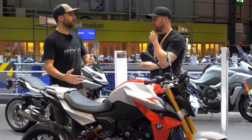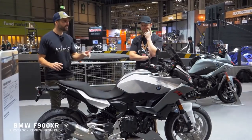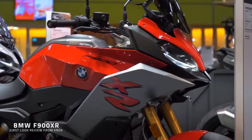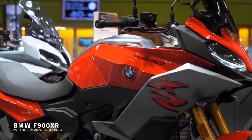What's also interesting, of course, is that this sister bike, the XR, has just been launched as well. I know we're going to talk about that in another video. So this platform is creating a couple of really interesting options for potential buyers in the market for a middleweight style of motorcycle.